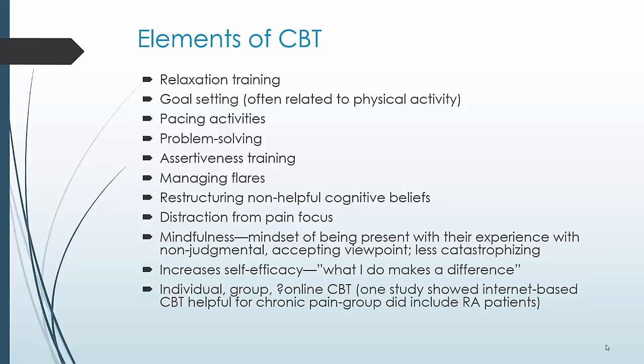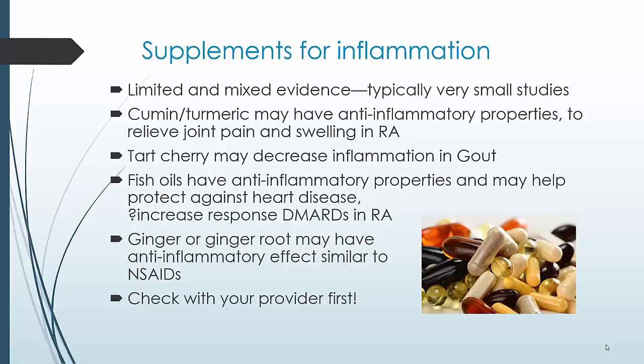This traditionally has been done on an individual basis with a psychologist, but there also have been studies looking at group CBT, online CBT. It's not sitting on a couch in a psychiatrist's office and being analyzed from day one of your life. This is very aimed at coping strategies. What do we do from today going forward? So it is a counselor, but maybe it doesn't have the stigma that some people associate with that.